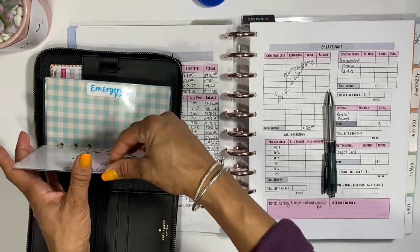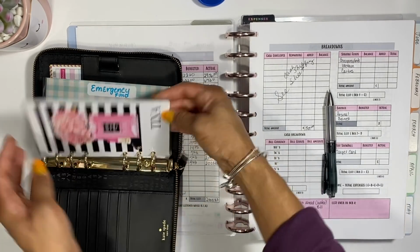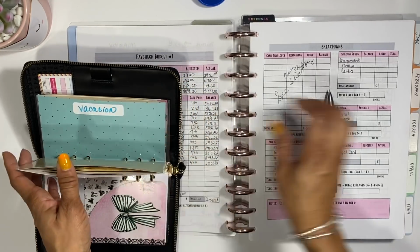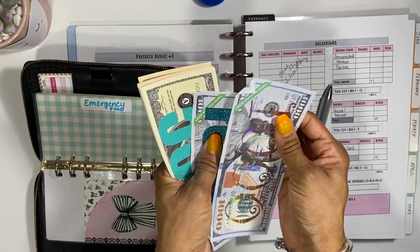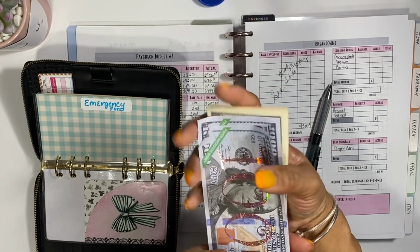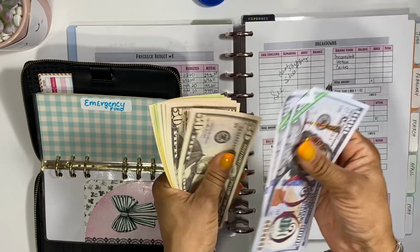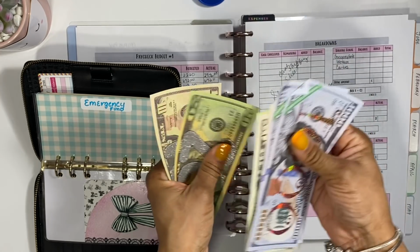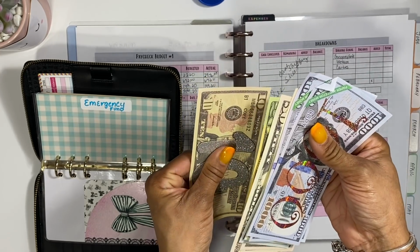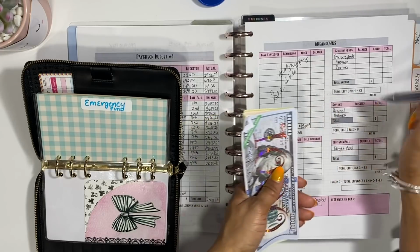So for emergency funds, I don't know. Look, y'all, I'm trying to open this up. This is not even an envelope. All right. So for emergency funds, we have 1,000, 2,000, 500, 600, 700, 800, 50, 60, 70, 80, 90, 2,900. Okay.